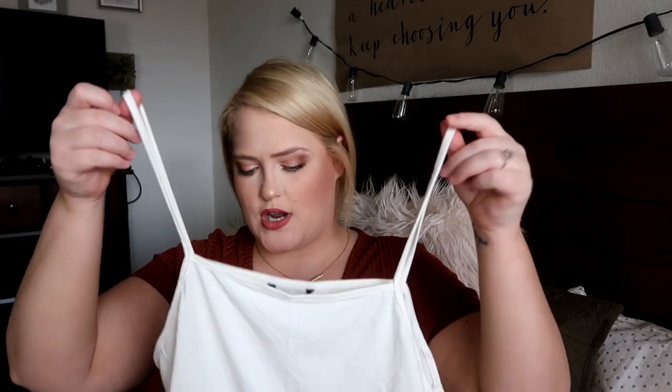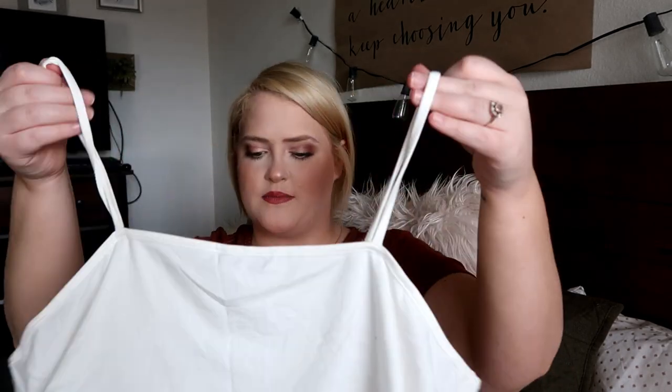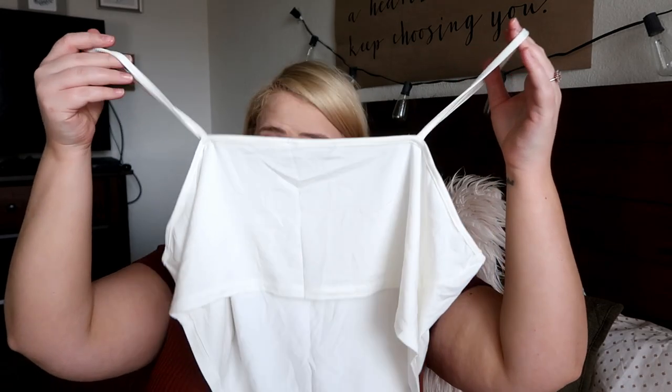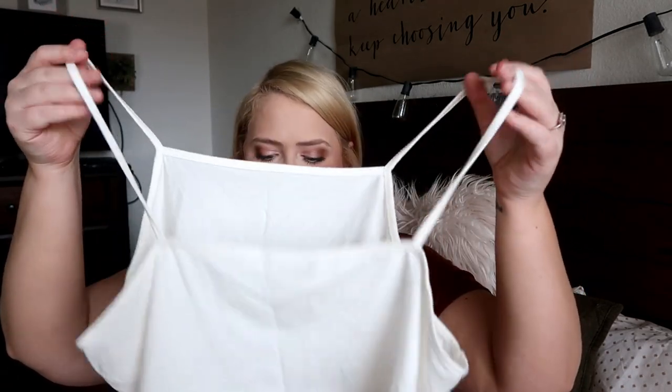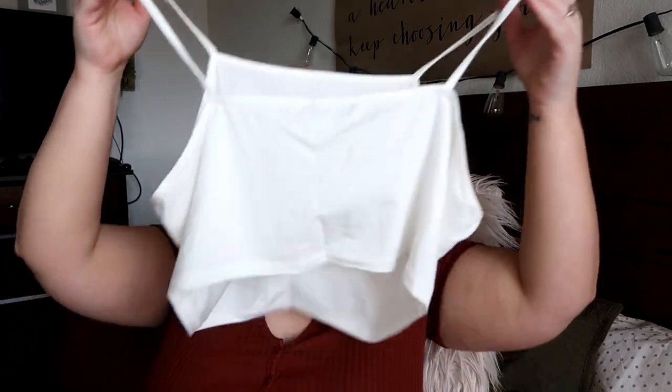It has a square neckline with these really thin little straps, spaghetti straps. Now, I will say the back definitely comes up a little bit less, as you can tell, than the front. I'm sure you can measure it out, but typically on me, it's not super, super even. However, I don't mind that. I think it's really comfortable. I would rather have more coverage in the front and the back, which is where I need it.